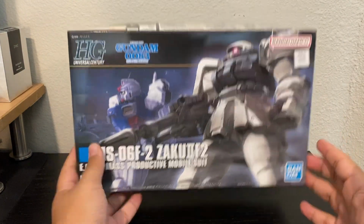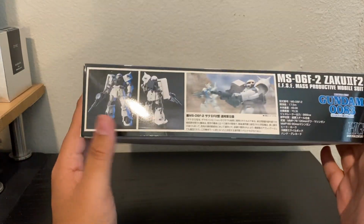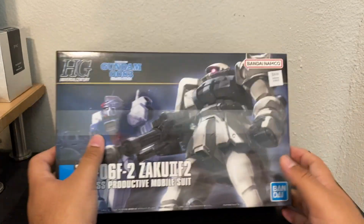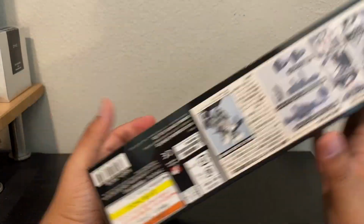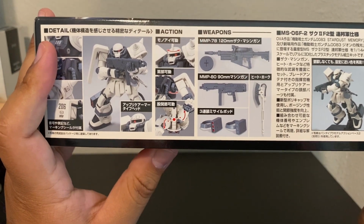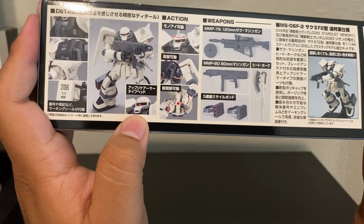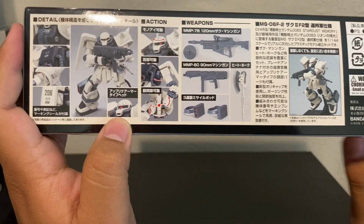Okay, here is the only Gunpla I got this month. This is a Zaku 2F2. This is a white Zaku model, and it looks great. I'm very excited about this one. I also like the guns that it has here because they're pretty different from usual. And I think its mouthpiece is actually slightly bigger than usual. And it looks nice. I really like it.